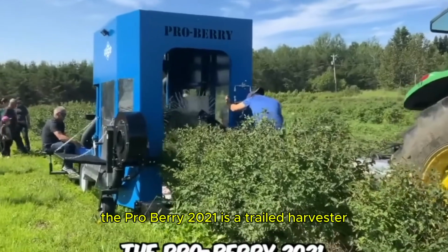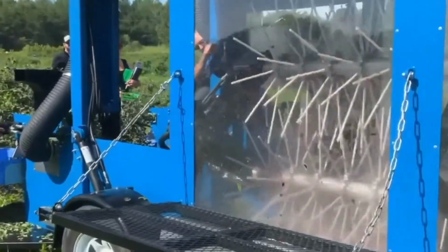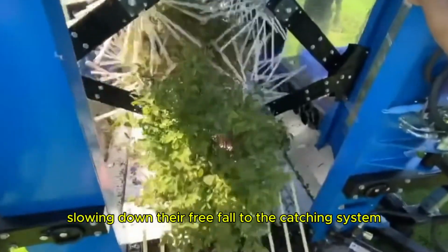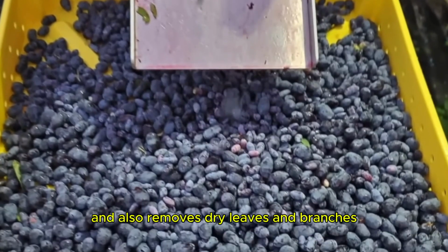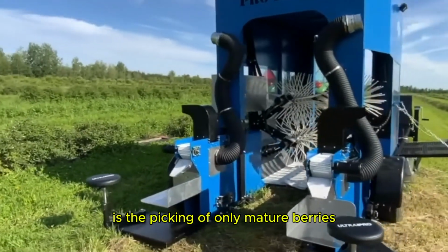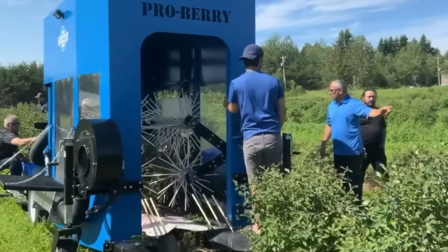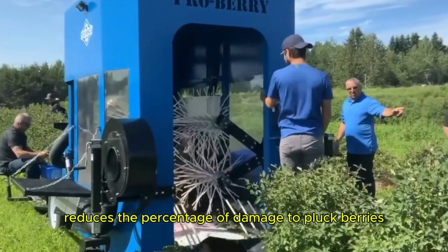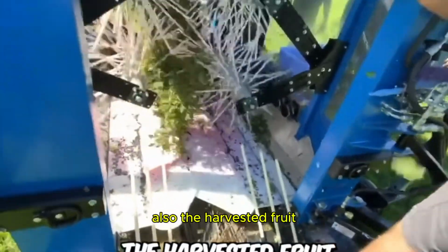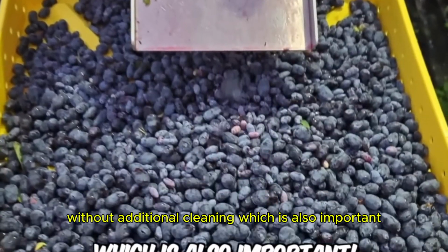The ProBerry 2021 is a trailed harvester that efficiently picks blueberries, blackcurrants, and blackberries. The machine uses a special system of shaking berries from the bush, slowing down their free fall to the catching system, and also removes dry leaves and branches with an intensive airflow. The main feature of the technique is the picking of only mature berries and protection from mechanical damage to the plants themselves and their crop. It reduces the percentage of damage to picked berries due to the pneumatic cushion and soft-ball technology. Also, the harvested fruit can be delivered directly to the consumer without additional cleaning, which is also important.